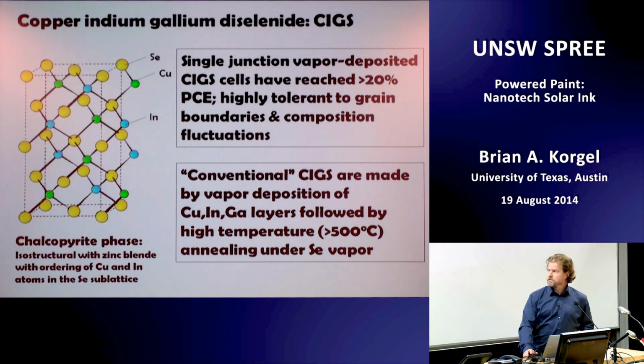And so CIGS is an interesting material. Its record efficiency with co-evaporated devices is over 20% power conversion efficiency. The material itself is isostructural with zinc blende, but it's tetragonal. So the unit cell is tetragonal because you have compositional ordering of the copper and the indium in the material. And the way that the high efficiency devices are usually made are either ultra-high vacuum or selenization, where you're selenizing layers of copper, indium, and gallium at 500 degrees C.